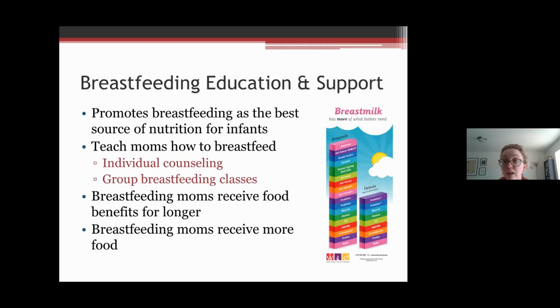We do this both through individual counseling during their pregnancy and postpartum after they've had the baby, but we also provide group breastfeeding classes, again, during pregnancy and postpartum. And then we have tangible benefits for breastfeeding as well. So our breastfeeding moms receive food benefits for a longer period of time. Instead of being eligible for food benefits for 6 months, they're eligible for a year.